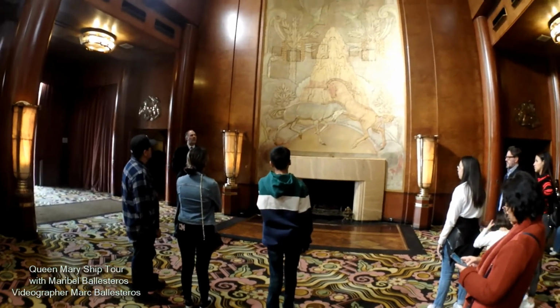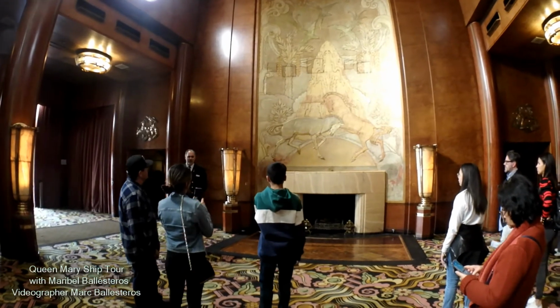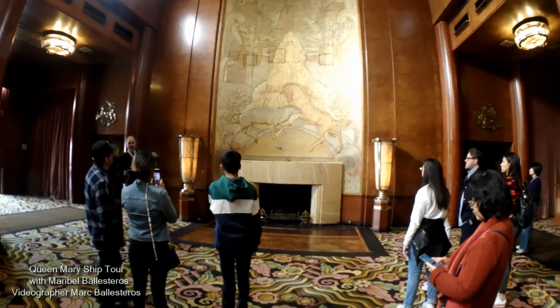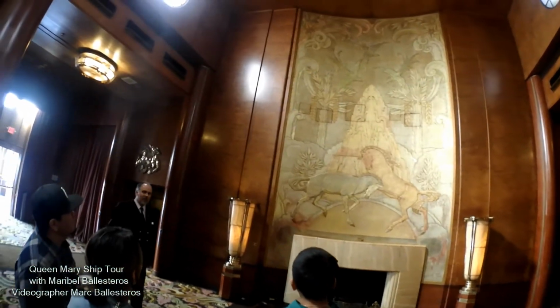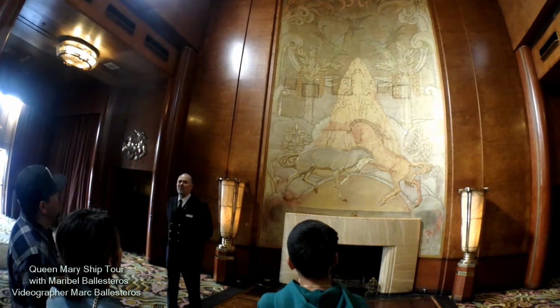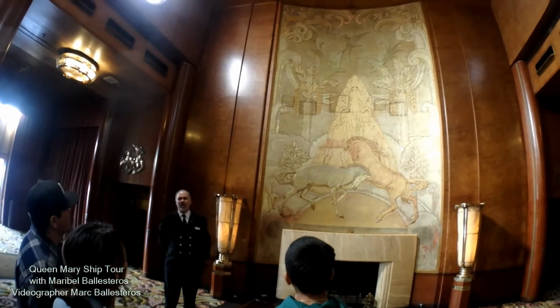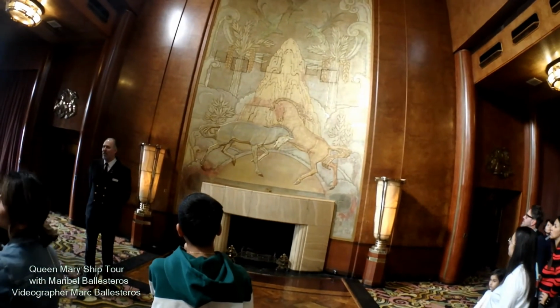Legend has it when unicorns fight and their horns touch, the most beautiful music can be heard. Now up above you see there are 5 holes someone has cut in my favorite piece of artwork, turning this room into the first-class movie theater. This was the cinema. There's a projector room on the other side of those windows. We would drop a screen on the stage and show movies to our first-class passengers.